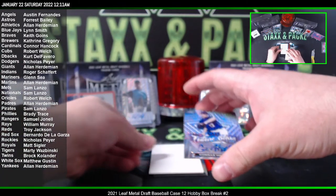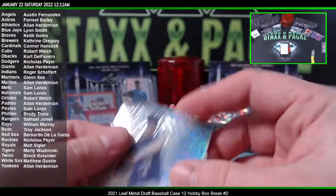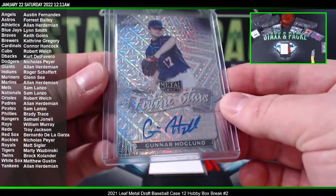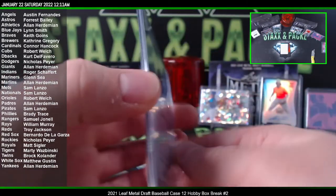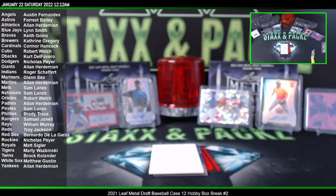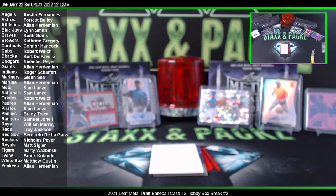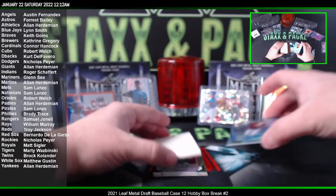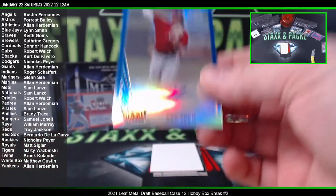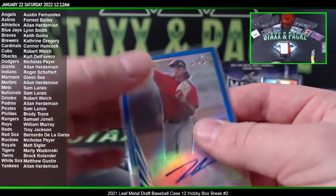First up, Mr. Gunnar Hoglund. Gunnar Hoglund is going to be a Blue Jay. It's going to be Allen. Get my other, my better checklist back. Let's see. We've got a Zach Veen blue for the Rockies. Zach Veen for the Rockies. Let's see. That is Nicholas P. 22 of 35.